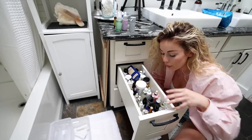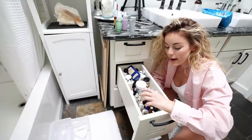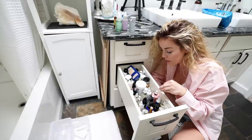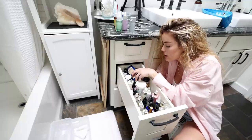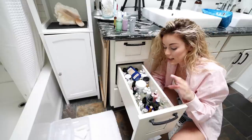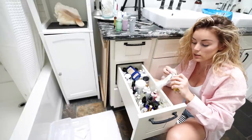You may not be able to tell, but there are little dividers at the bottom, so it helps me organize all these products. So I have my oils and eye creams up here. I have my lash serums here. I have my face washes, serums, and moisturizers right here. I have acne treatments right here. Back here I have masks, sunscreens, and self-tanners, and then deodorant. These are my products that I use daily. So yeah, it felt really, really nice just to go through that because this kind of got out of hand for a second.